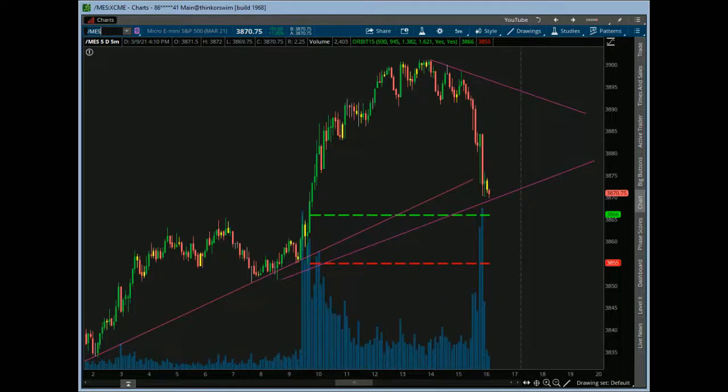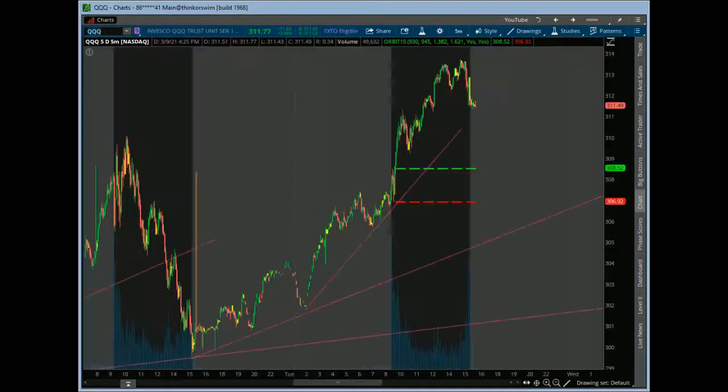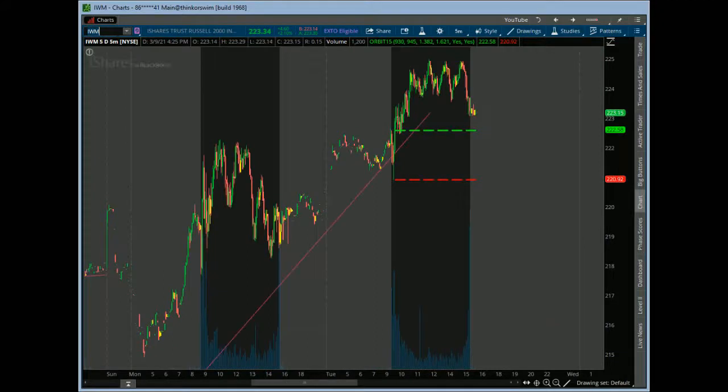So good stuff there. Let's see with the Qs. Remember the tech tantrum? Anyway, it held up here today, guys. We talked about this geometric line going into the open in the bubble report today. So a very important line that held for the majority of the day. Let's see if it continues to hold right here again. It was nice to see tech finally get a little bit of rotation today.